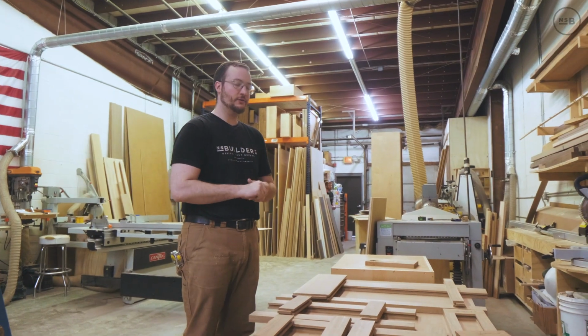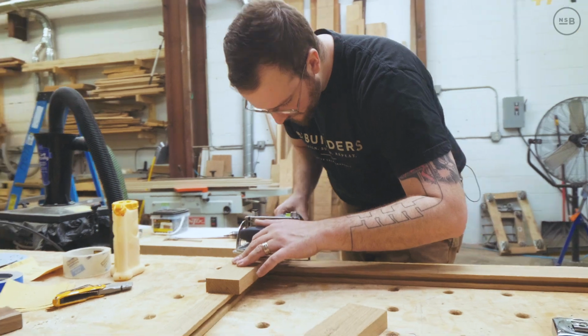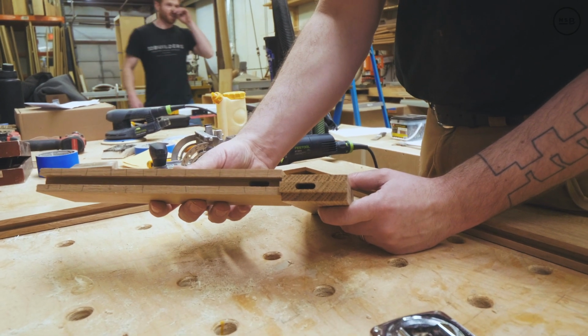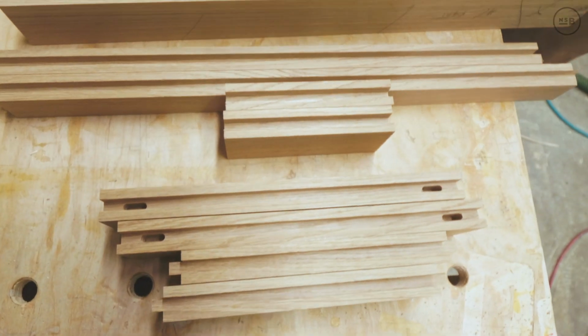Most door manufacturers would be perfectly content to glue up these doors and panels now. Here at NSB, we take it one step further and we add dominoes to every tenon and mortise, just for added strength and stability over time with seasonal shifts, just to keep all of our joints tight and our doors square.